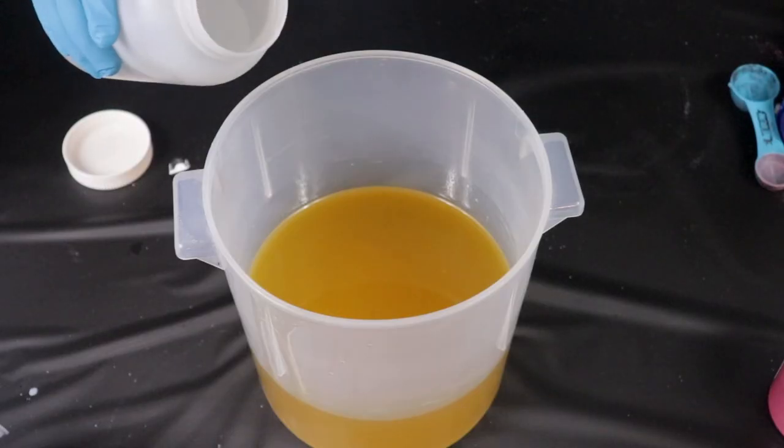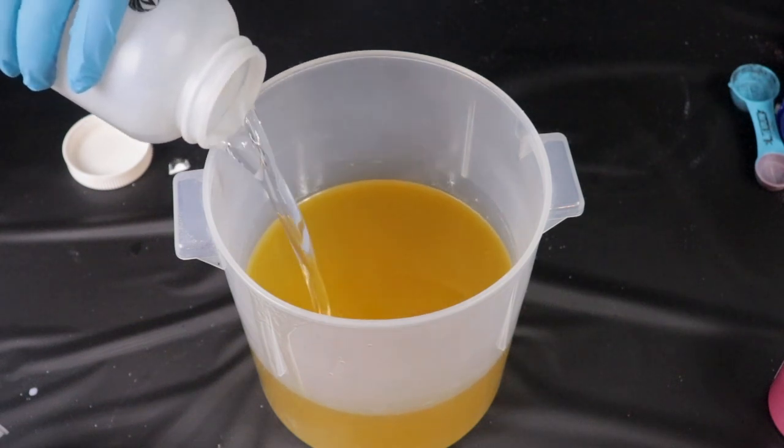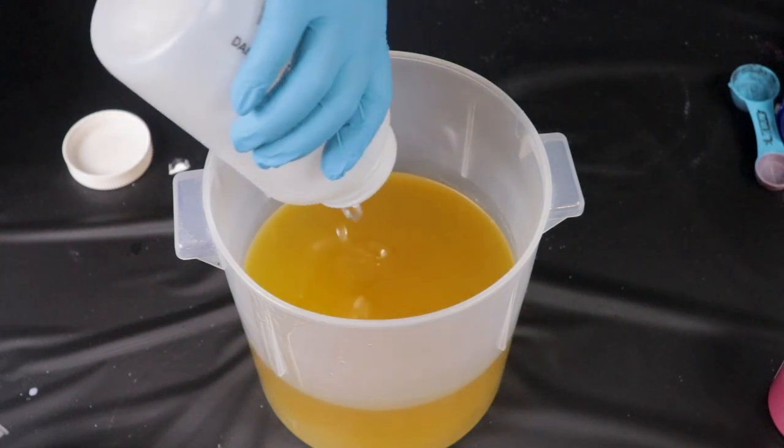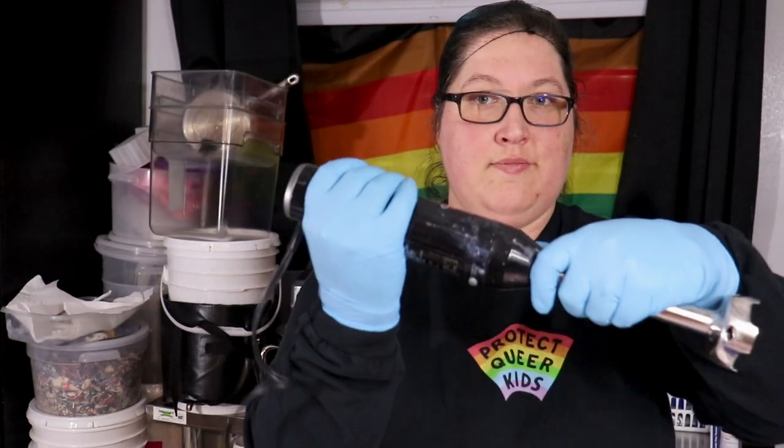And we have our lye water. We have the saponification that happens, the chemical reaction between the lye water and the oils that becomes soap. It also heats it up quite a bit. I don't know if we mention that very often, but the soap batter gets really hot as that reaction starts. Let's go.